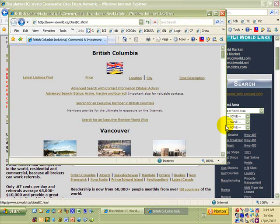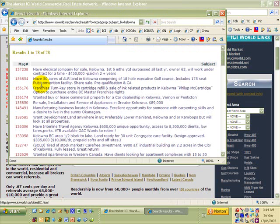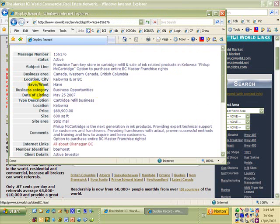If you want to see other areas of British Columbia, you can click on this particular one here. You'll see keyword searching, and you'll see different cities. If you're interested in Kelowna, you simply click on Kelowna, and literally within 4 to 5 seconds, you'll see properties come up. And if you want to click on any one of these, you simply click on the message number.